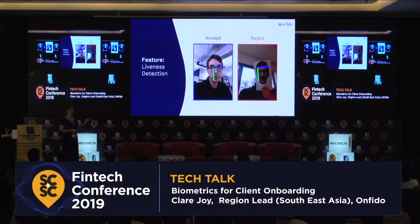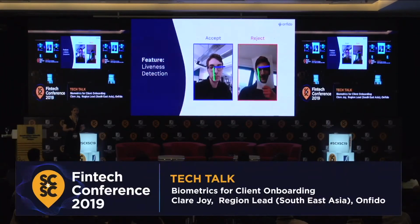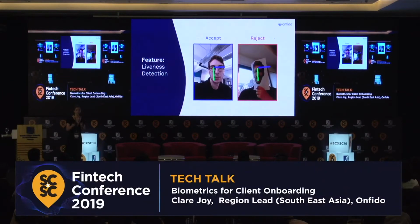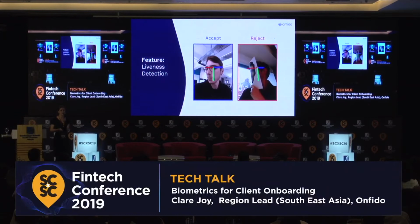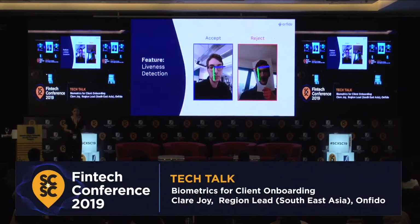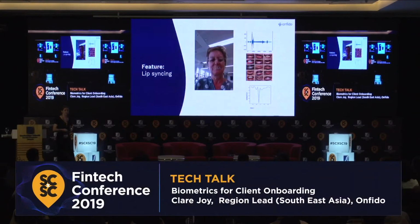So on the left-hand side, you can see a true, real face. You can see its 3D shape. And on the right-hand side, you can see a 2D mask pasted onto somebody's head. You can see there's a break between the face and the rest of the head. And thirdly, you can use lip syncing.